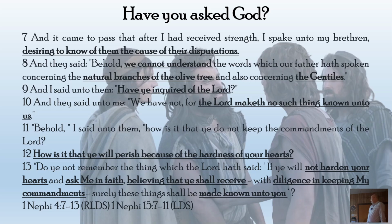"And I said unto them, have ye inquired of the Lord?" And I think that sentence is something that we all ought to really take to heart. Because we all have struggles, we all have tough times, we all have low moments, and we all have confusing things happening in our lives.